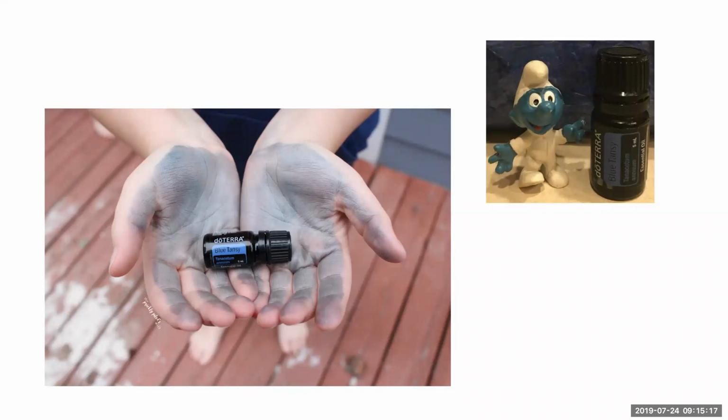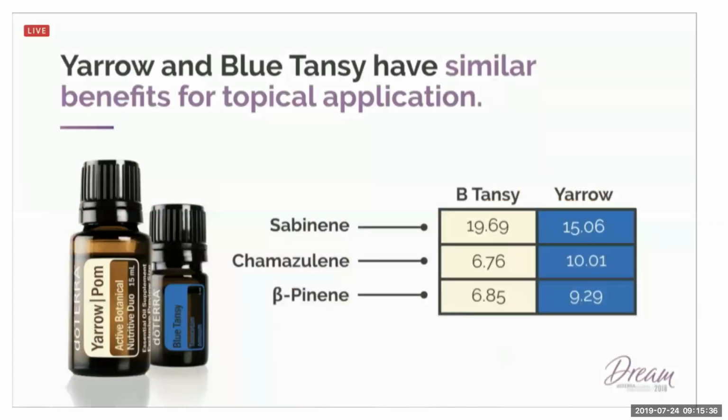I love the little Smurf with the blue tansy. That's just awesome. This could also be a really expensive Halloween costume, if you're looking for that too. If you're looking for those expensive Halloween costumes. Oh, funny.